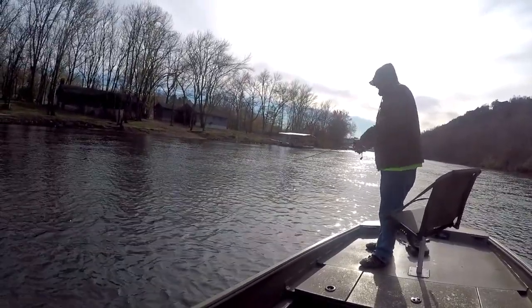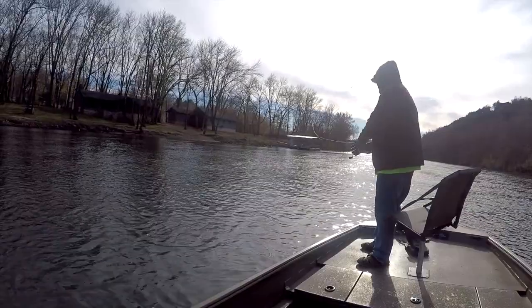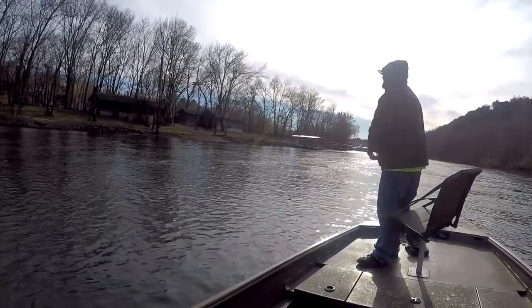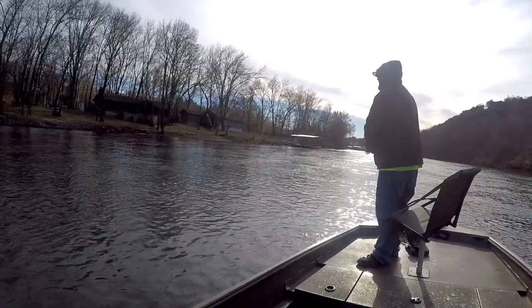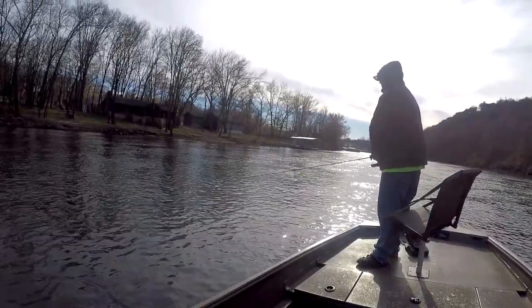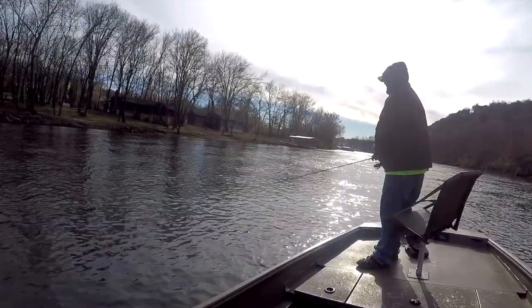Oh, just cast all the way over me, why won't you? Nice wind here. It is slightly breezy here today. Oh, let's see. So, a little colder today than it was yesterday. I'd say we're somewhere in the 50s. And that breeze really makes the difference between yesterday and today. Makes it a lot colder out here.